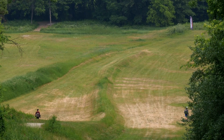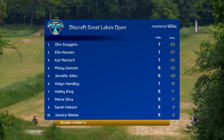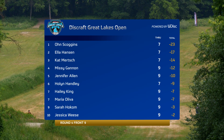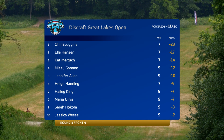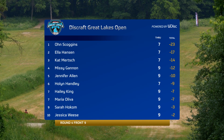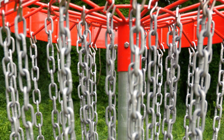Yeah. That is going to wrap up our front 9 of the final day. Owen Scoggins, 23 under. Ella Hansen, really the only one right now close-ish at 17 down, but I'm excited to see Missy and Jen chasing those top players. It's a battle for a podium finish. Definitely. With so much out of bounds, it could be anyone's game.